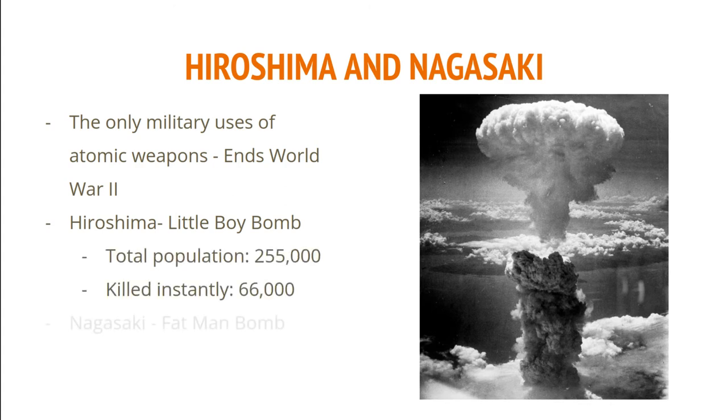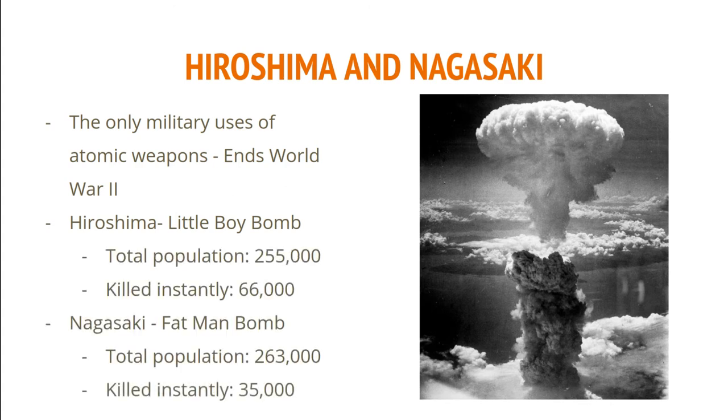So when we drop the bombs on Hiroshima and Nagasaki, these are the only two bombs ever to be used militarily in the world, and it essentially ends World War II. So some of your assignment's going to pick up some of the decision-making factors behind this, so I don't want to go too much into information about that because I want you to kind of figure that out on your own. But we did have two different bombs. One of them was a fission bomb. One of them was a fusion bomb.